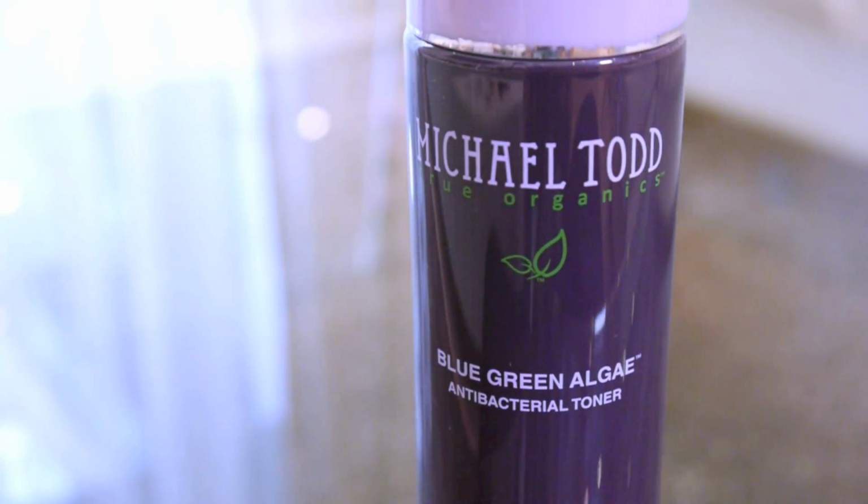And moving on to a skincare product, I'm still using the Michael Todd True Organics range, and this is their blue-green algae antibacterial toner. It's completely finished. I think I've gone through like 3 of these in the past few months. It is hands down my favorite toner. I love that their products are all organic. They're very conscious about their ingredients, and it doesn't have any harsh chemicals or anything like that.